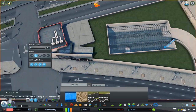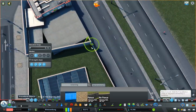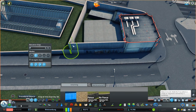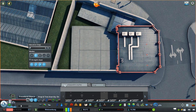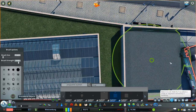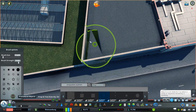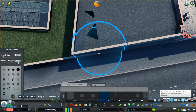Now I'm combining all those individual boutiques and shops into one building on the corner by using those retaining walls and also ploppable asphalt on the top. And you will see me later using some AC units I will place on the top and on the side, and also some stains and cracks on the top of the roof, so it looks more realistic.